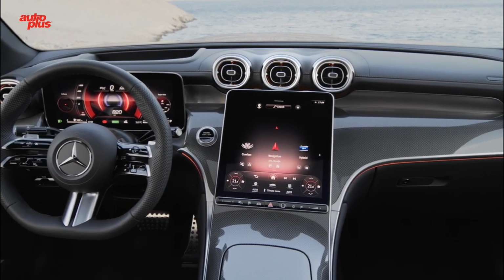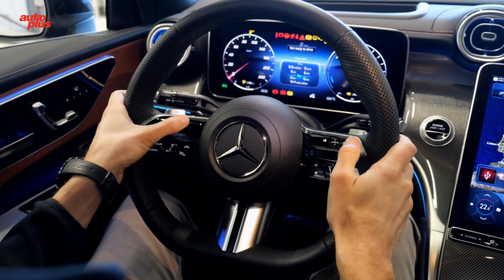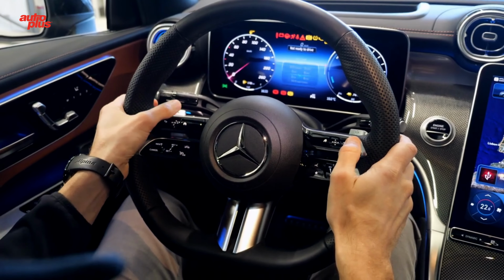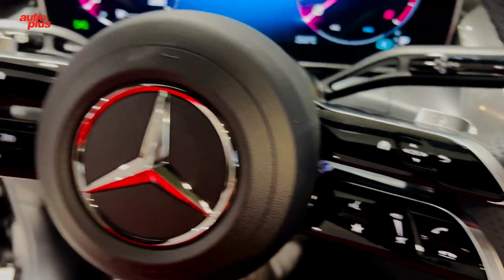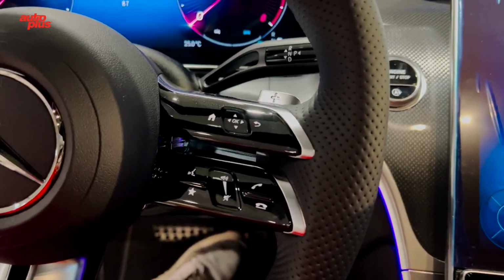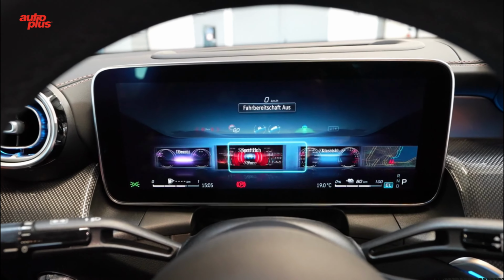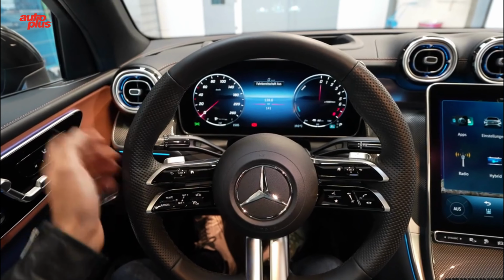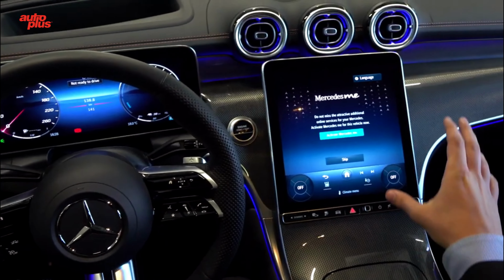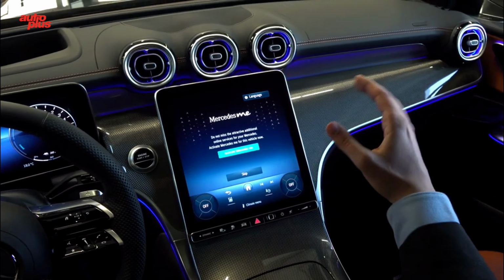The revised shape lowers the drag coefficient to 0.27, and the interior comes with standard AMG line features like a leather-lined dash with a wide range of wood veneers for trim. A panoramic sunroof is also standard, and in the tech department, the AMG line package includes heated seats all around, Burmeister 3D surround sound, wireless phone charging, and the latest MBUX system.